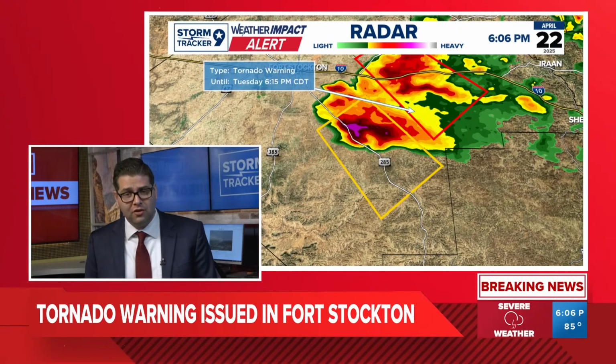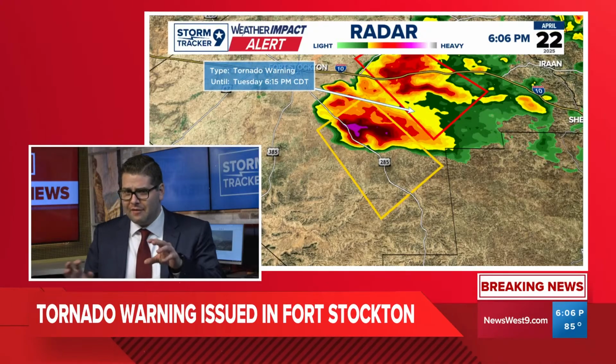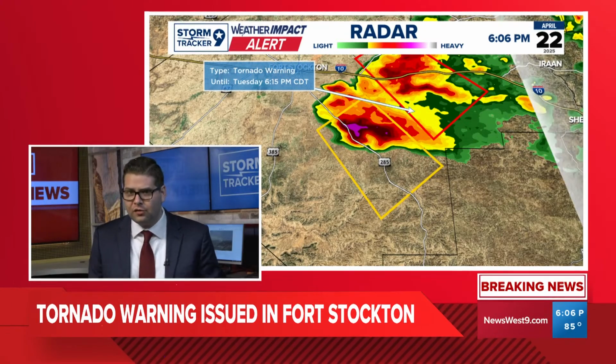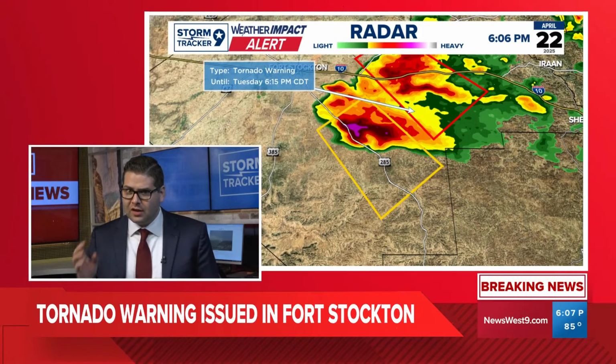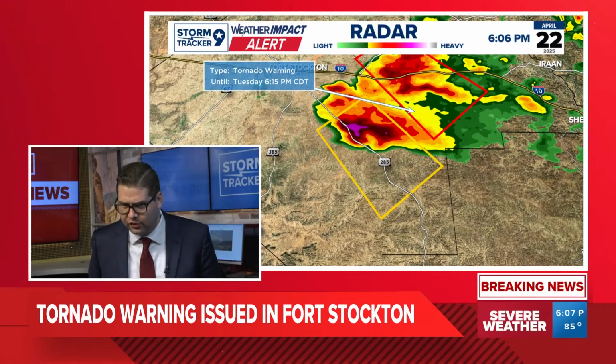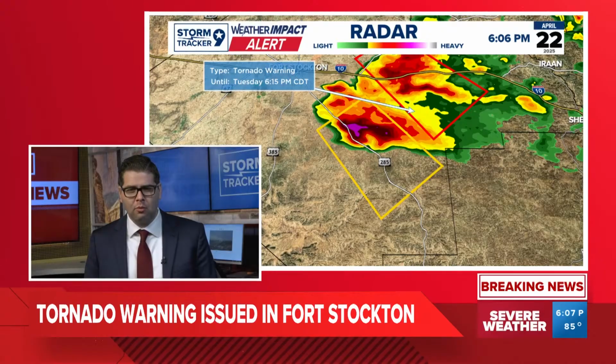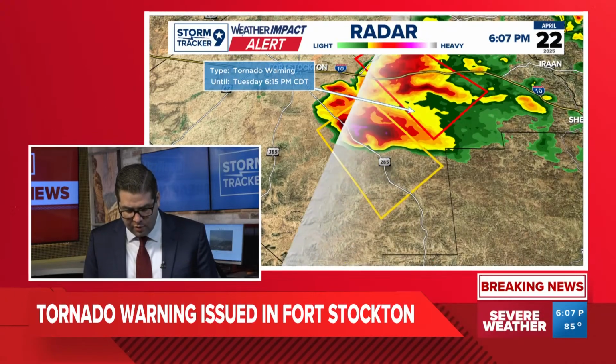That's why we always say make sure that you are staying indoors and away from windows. These storms are having wind gusts up to 70 miles an hour. So you have tennis ball sized ice moving at 70 miles an hour. That's going to break some windows. So make sure you are staying in an interior room away from windows and you are staying safe.